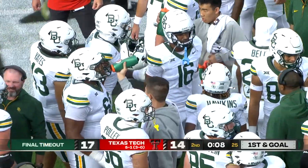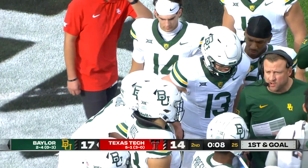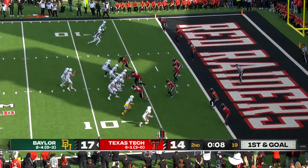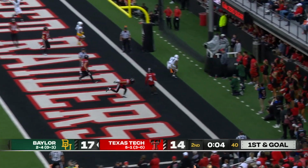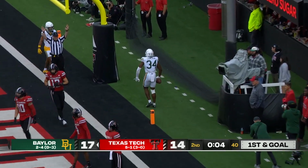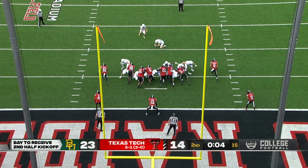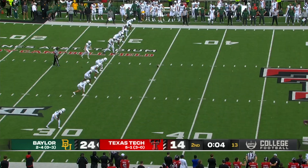So they choose to call the timeout here instead of getting to the line of scrimmage with a spike and then still having a timeout left. Robertson in the backfield. Looking left and now coming back the other way. Into the back of the end zone. Josh Cameron, touchdown, Baylor. Extra point, Hankins, good.